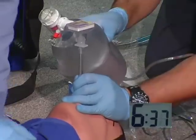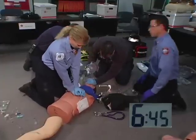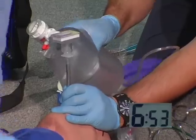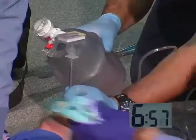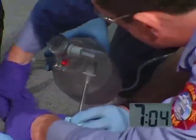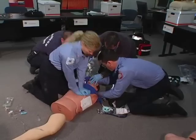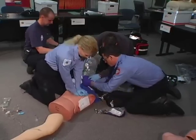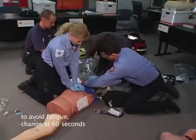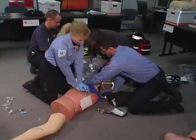And then George is going to go for 6 breaths per minute. So one every 10 seconds. One. Breath now. Breath now. Breath now. It's a really slow ventilation rate, once every 10 seconds. You probably have to watch your count. Just as we know that chest compressions will shallow and will start to speed up, we also know that as soon as you put an airway in, you'll tend to ventilate too fast.